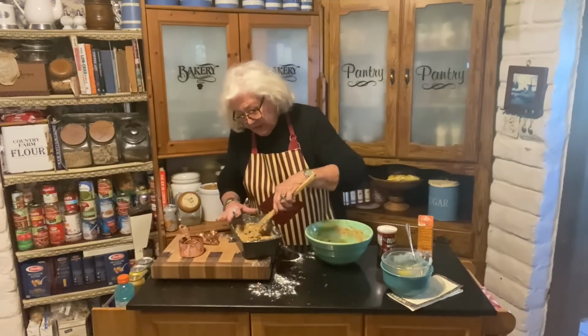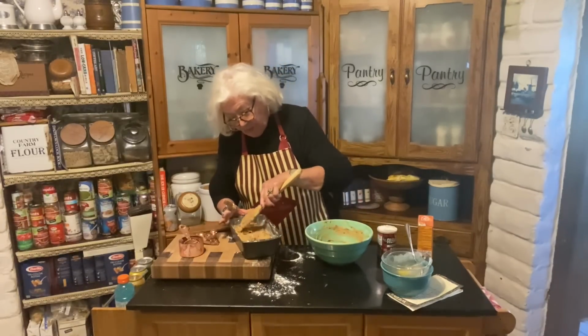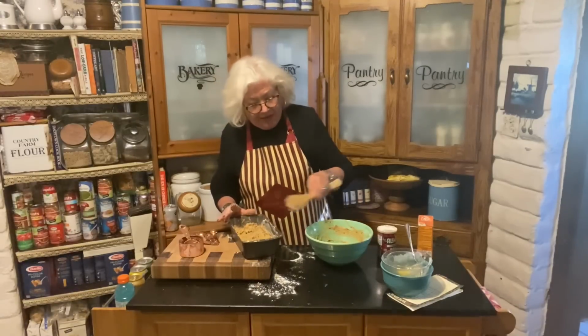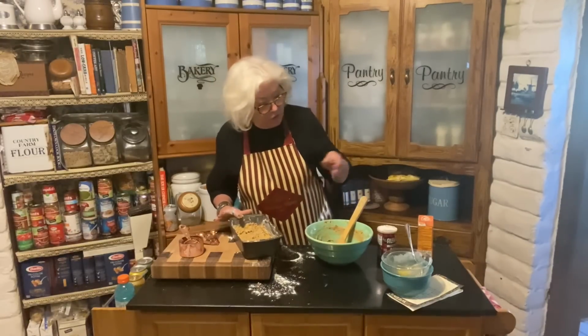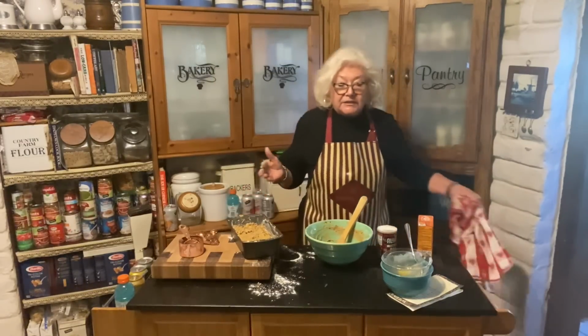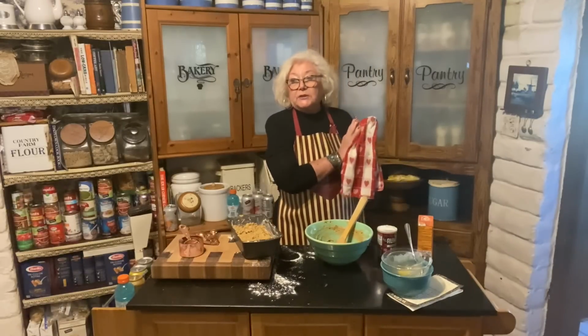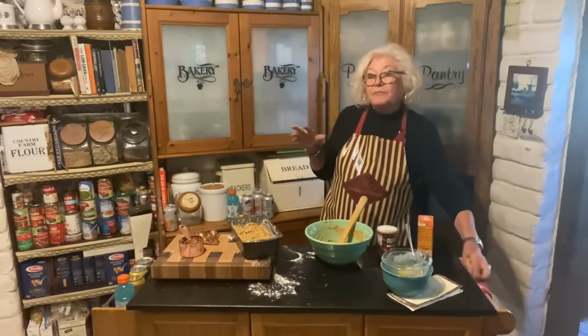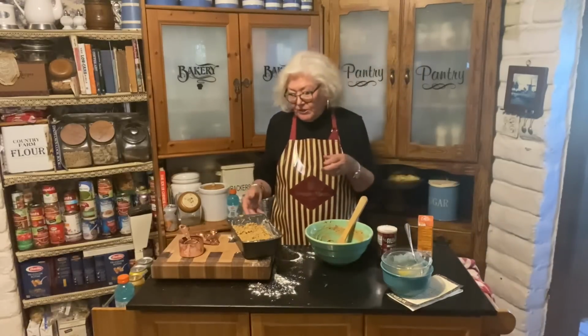Now we will put it into the oven, as I said, at 350 for about 50 minutes. And halfway through, if you want to check it, you could put a little foil around it, maybe a little more butter on top to keep it nice and moist and wet.